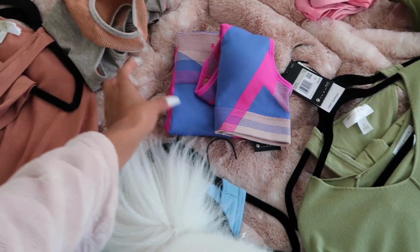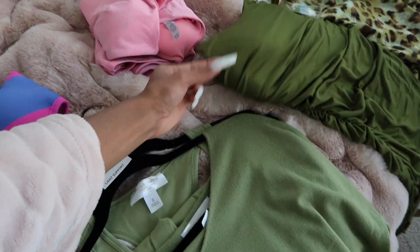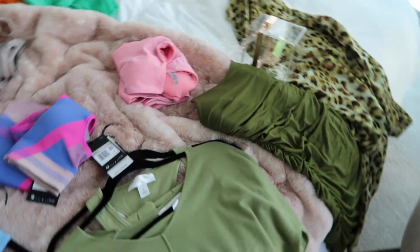Also have some workout outfits that I'm going to need while I'm there. I did bring this little dress with this clear little bag that I thought was cute, which could be like a nighttime look.